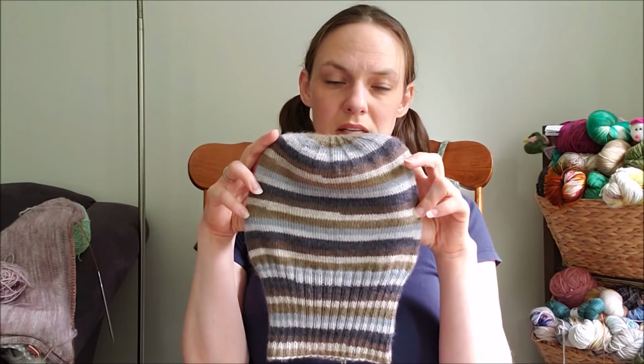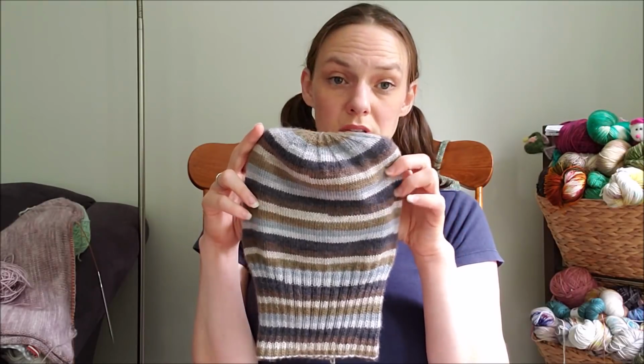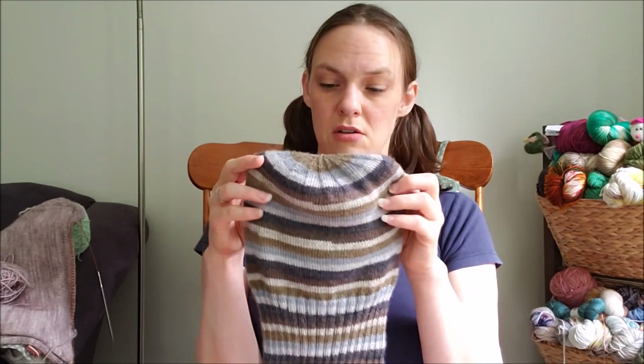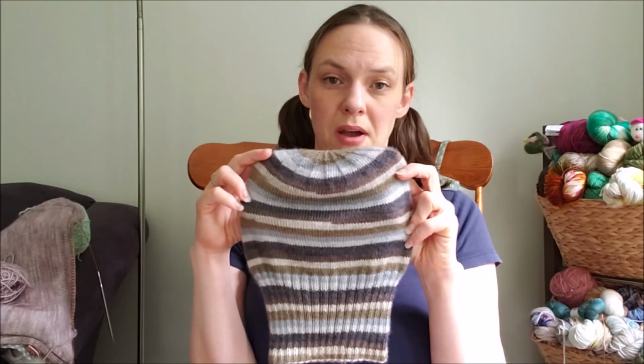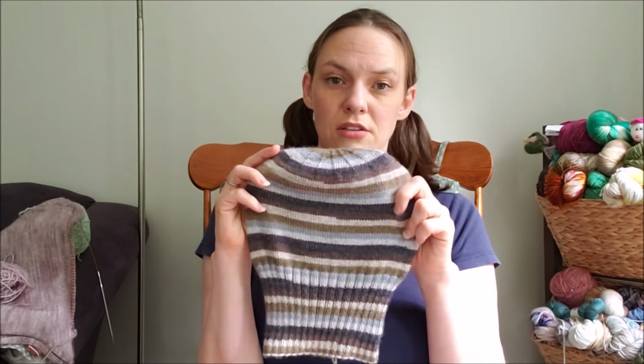So this is knit out of Knit Picks Felici Sport. So it's the original Felici that used to be produced before it was discontinued for a long time. This came from my Aunt Lynn's stash. When she passed away, I grabbed, I think, all of the Felici that she had. She had three sets of Felici.